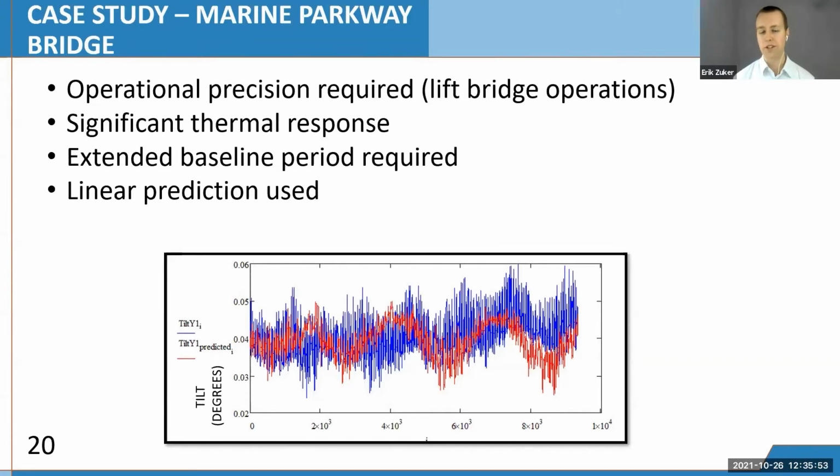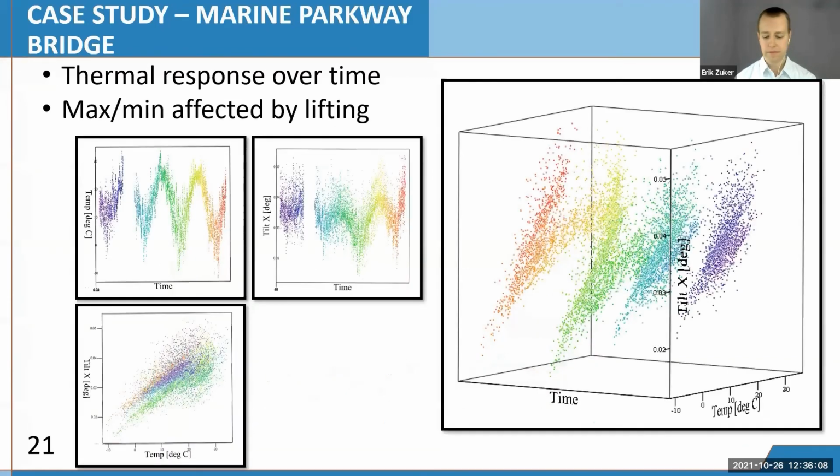This is almost a precursor to machine learning, if you can call it that, back in 2011. And we utilized a linear line of best fit to estimate where the data would be. So the data prediction is what's shown in red, while the blue is the actual data. And there's some correlation between these two.